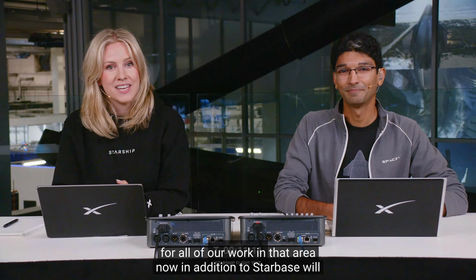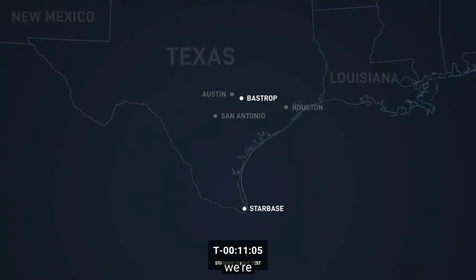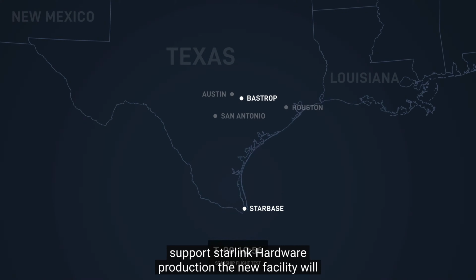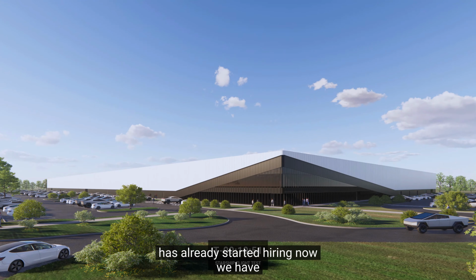in that area. Now, in addition to Starbase, we'll soon be adding another Texas location to the SpaceX family. We're opening a new facility in Bastrop, Texas, just outside of Austin, to support Starlink hardware production. The new facility will be over 500,000 square feet of manufacturing space, and the team has already started hiring.